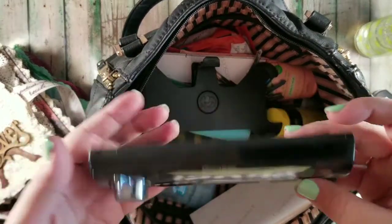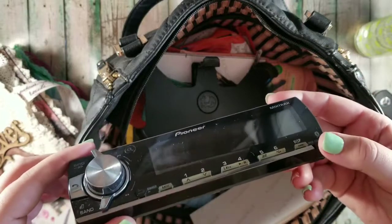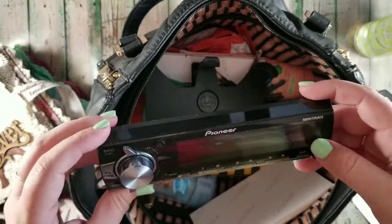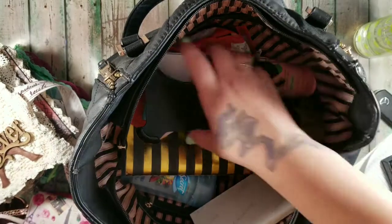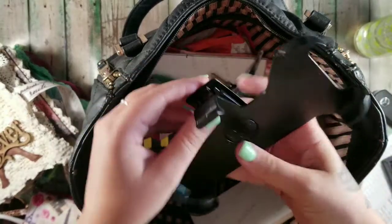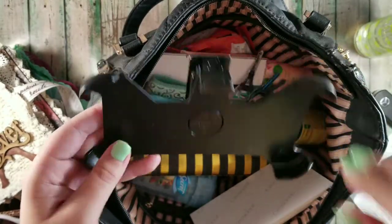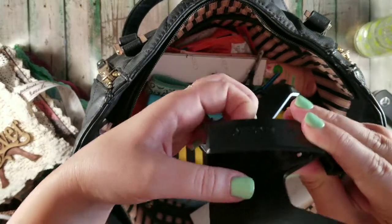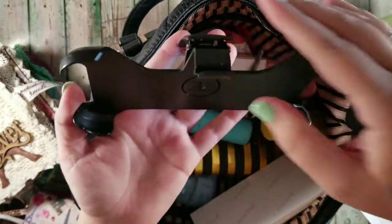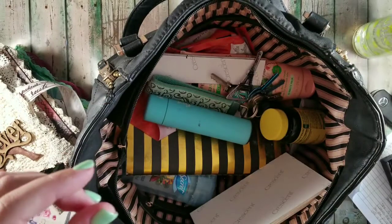The faceplate for my truck, because I have to fix the window. It keeps falling down, so I don't want anyone stealing my stereo, so I took off the faceplate and I keep it in my purse. This is the stand for my phone when I'm watching movies. Say I'm sitting somewhere for a really long time, I can just pop this up, stick my phone in, and I have a little stand for watching movies. Yes, I Netflix all the time.